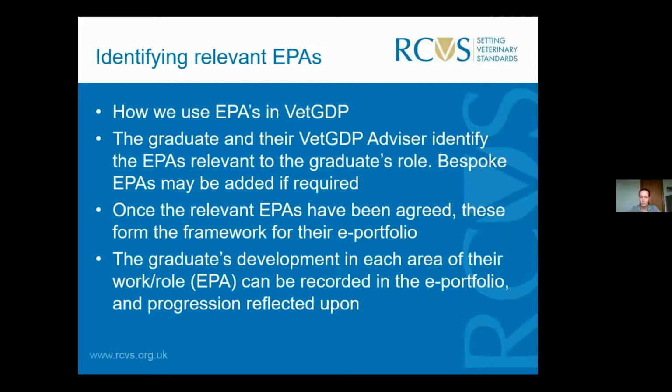We didn't want to reinvent the wheel. EPAs are set at the right level for us, but they are really just providing a framework. So an EPA essentially describes a general activity that you will do in your new veterinary role. If we take an example, say it might be around treatment planning. It's high level, so under treatment planning, there'll be different species involved, different types of chronic conditions, and a whole range of what we've called success factors. So the EPA itself, the best way to think of this is as the chapter heading.